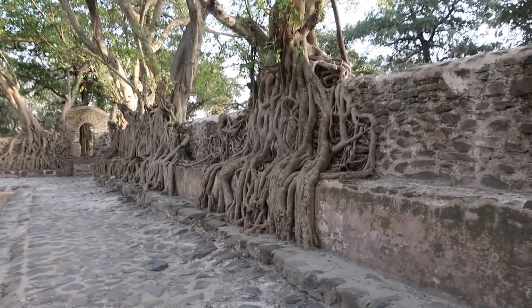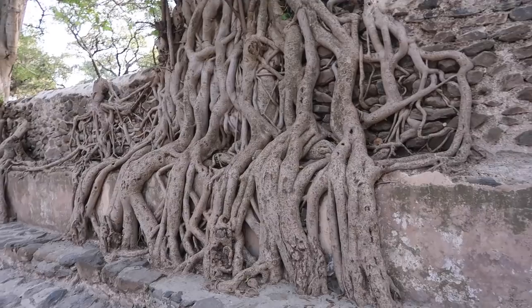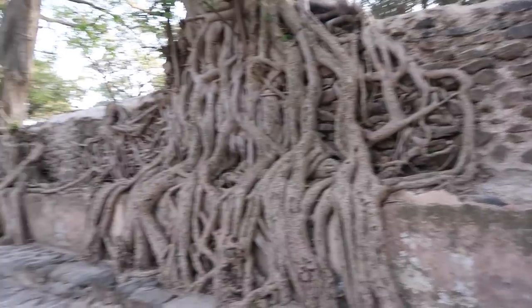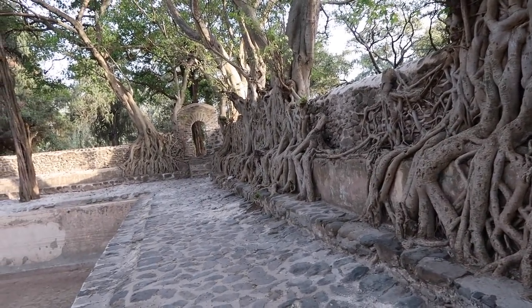Banyan tree. It looks so cool. In English, they call it banyan. If you look at it carefully, it looks like people sitting in chairs. That's what I thought at first. Exactly. I was like, are those statues? Yeah, really beautiful. So beautiful.